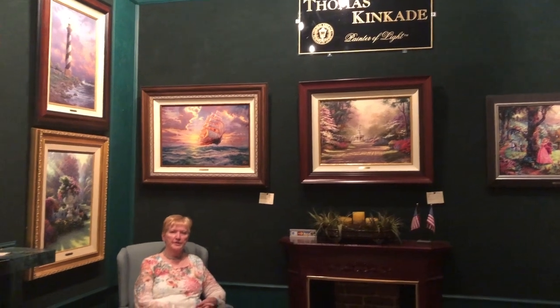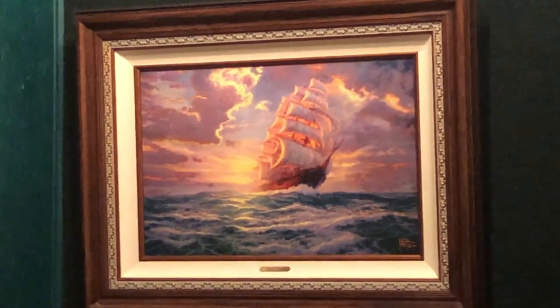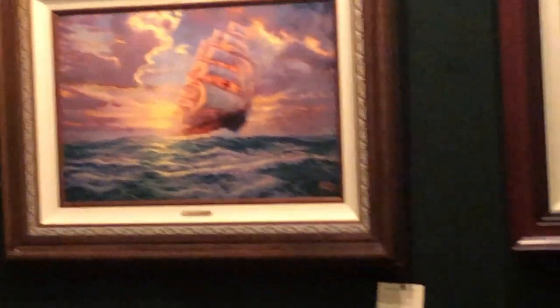Welcome to the Thomas Kincaid room in our upstairs at American Art Gallery. And the three paintings up front are from Thomas Kincaid's work. They are limited editions. He passed away in April of 2012. We still are happy to represent him.